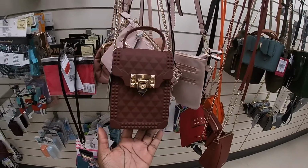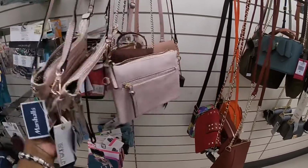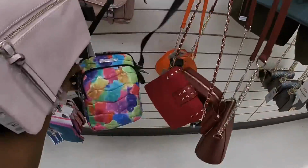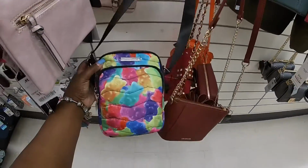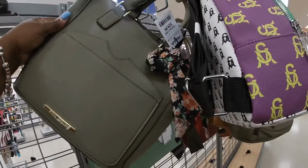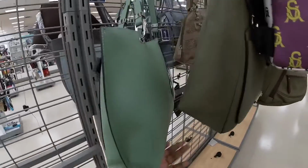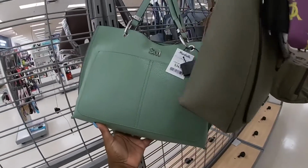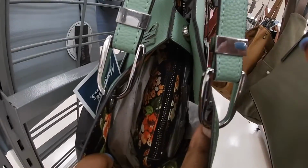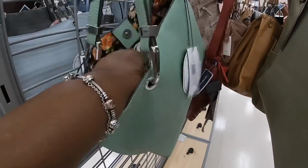Cute burgundy, $16.99. It's another Betsey Johnson. This one is 20. Steve Madden, this is 30. They have this back here too. We just saw this one at TJ Maxx. It's $34.99. You guys know it has a little pouch on the inside. The little wallet. They have it like strapped in there, but you guys get the picture.